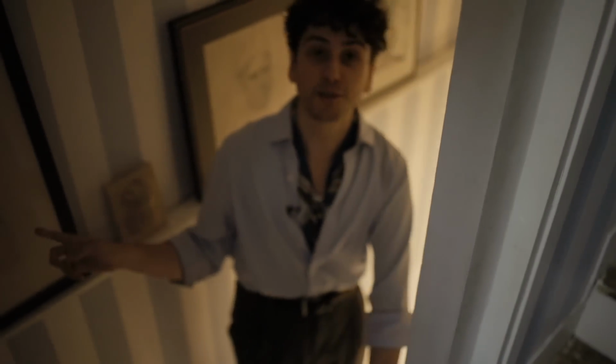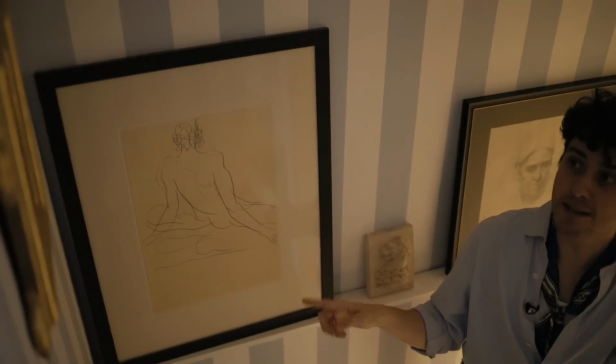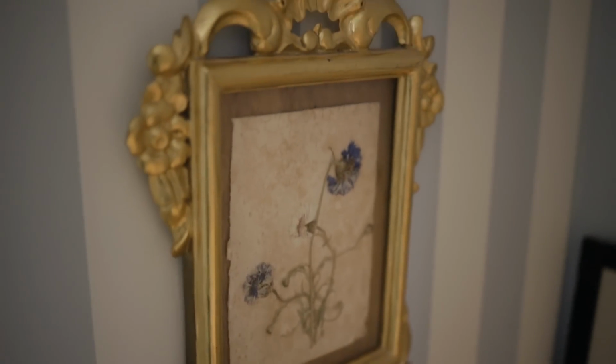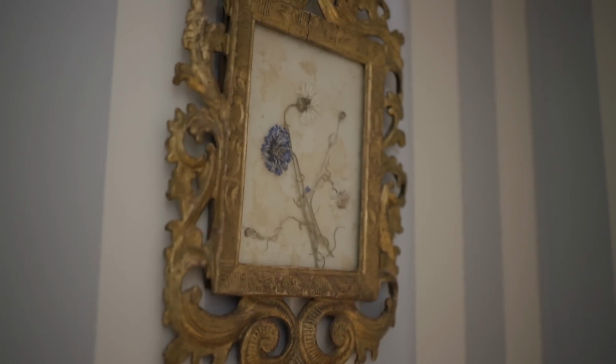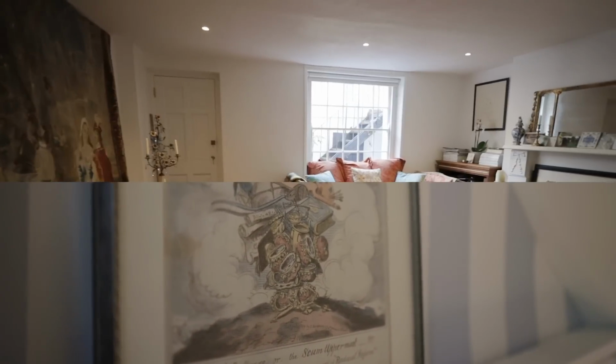So if we continue that way, you will see more different works in the staircase. This is part of the drawings made by my friend Steffi, one of her ex-boyfriends. You have little cornflowers that I collected from different places. I really like cornflowers. And different drawings and prints, found in different places.